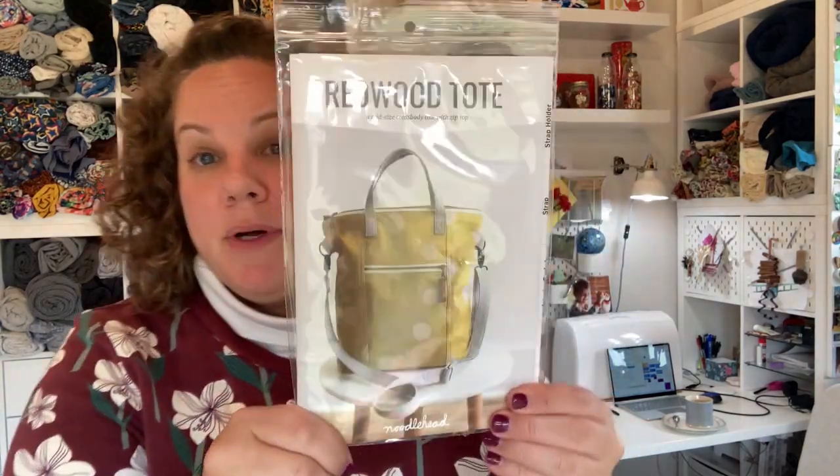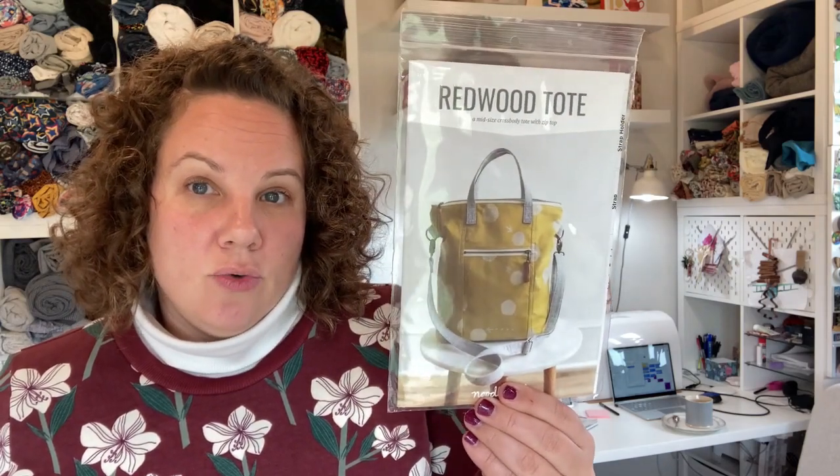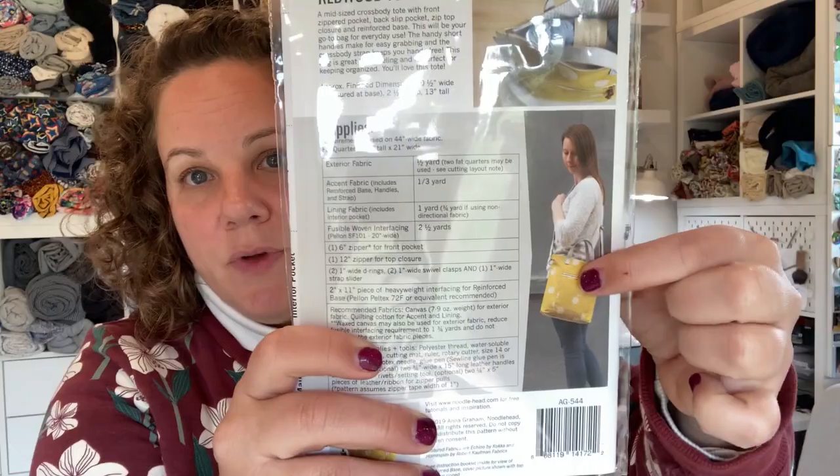And then I mentioned this if anyone saw my previous video on the fabric I purchased: this pattern, which is the Redwood Tote. I got the paper pattern, although the paper pattern really is the same as a PDF pattern because they give you the measurements for all of the pieces, and they're pretty much all squares or rectangles, so you cut the pieces out that way. But I thought this was quite a fun bag. You can wear it over your shoulder, or you can hold it by the handles. And I thought I would have a go at making that. So those were the items that I purchased from Noodlehead.